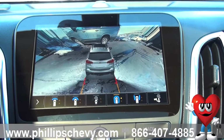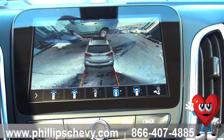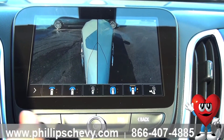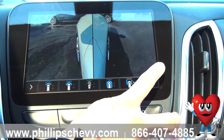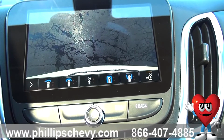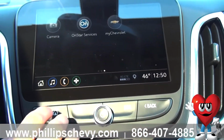Front end, and then if you're backing up, you want to see what's behind you. And then you also, if you're trying to do some parallel parking, it'll show just to make sure you don't hit your wheels, anything like that on a curb. And the last one is your trailering camera. So if you're hooking up a trailer to the hitch, it will align with it.